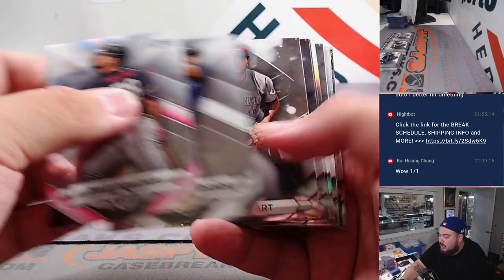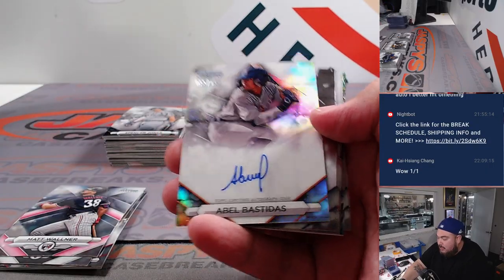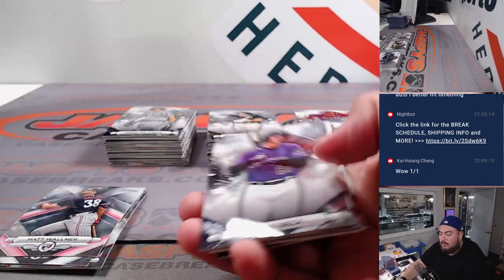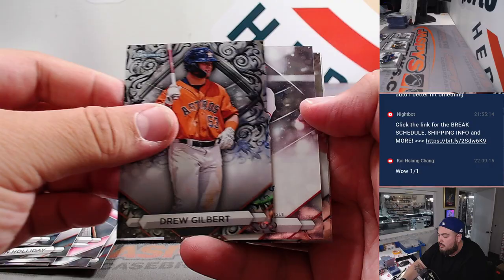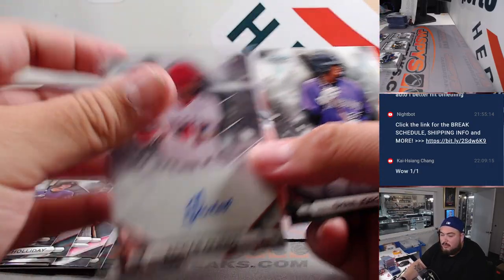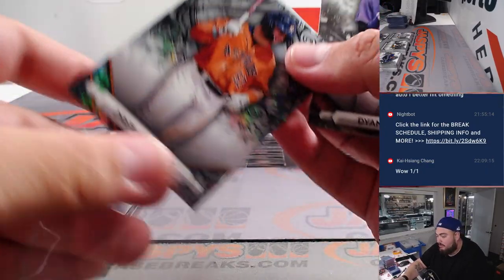All right, let's continue on, guys. Box one still. We got Abel Bastidas for the Detroit Tigers to 150. That's Lorenzo with that one. Drew Gilbert to 100. And Edgar Quiero for the Angels. Angels is Matt. Houston, Darren.